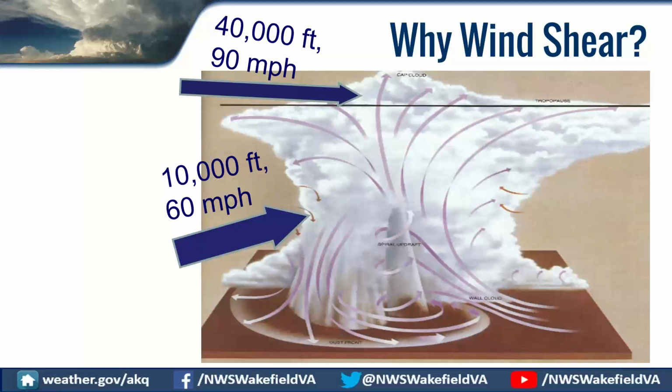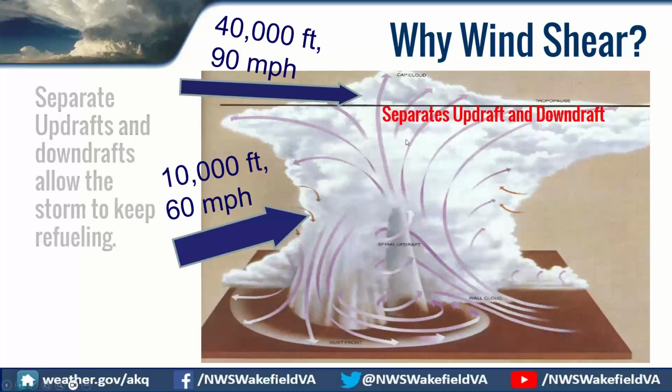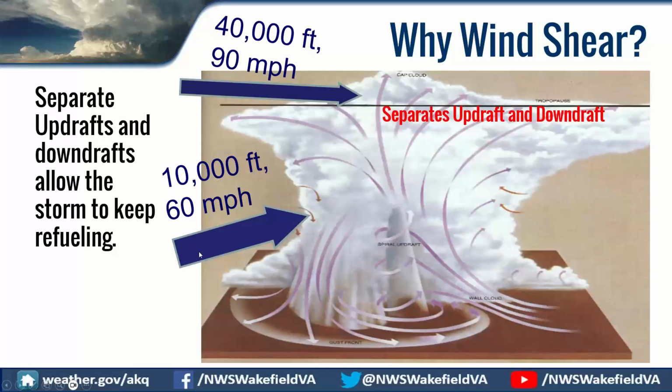So why does wind shear matter? Well, if you have at 10,000 feet a nice 60 mile per hour wind jet coming in out of the southwest, that is going to allow our storm to tilt a little bit, so we can keep the updraft and the downdraft separated from each other. Aloft, you might have 40,000 feet, 90 mile per hour out of the west or northwest. That's going to provide that push at the top of our storm to keep that outflow moving. So that's going to keep the updraft and the downdraft separated, and that's going to allow the storm to keep refueling. We talk about moisture, instability, and lift. That only works if the updraft and downdraft are separated from each other.